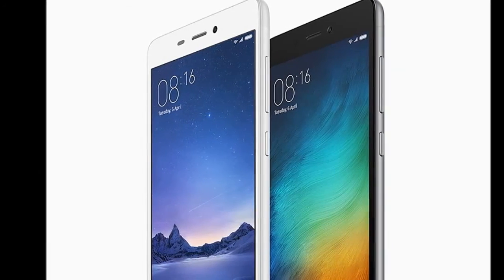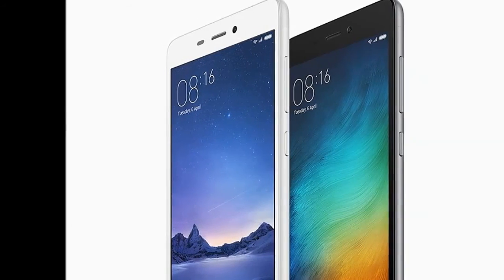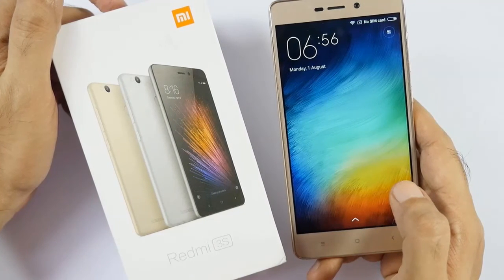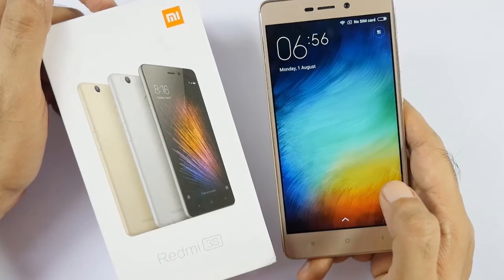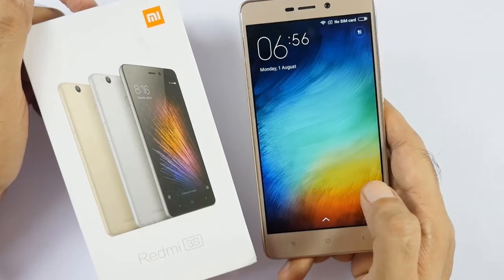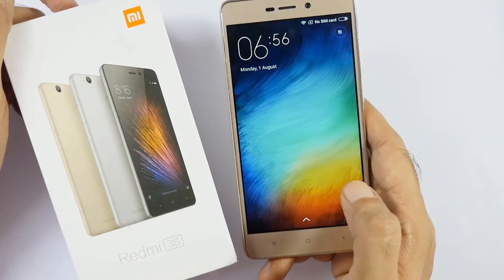The non-removable 4100 mAh battery on the Xiaomi Redmi 3S Prime managed to run for 14 hours and 50 minutes in our continuous video loop test, which is excellent. The Redmi 3S Prime trumps the bigger Redmi Note 3, which managed around 12 hours in our loop test, in part because of this phone's lower resolution display.